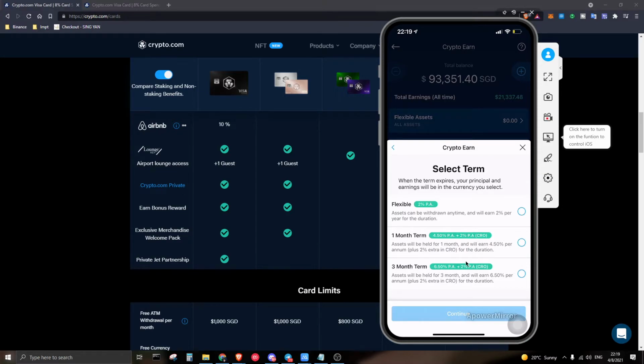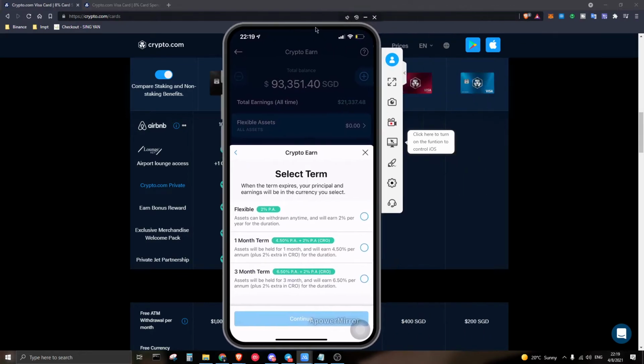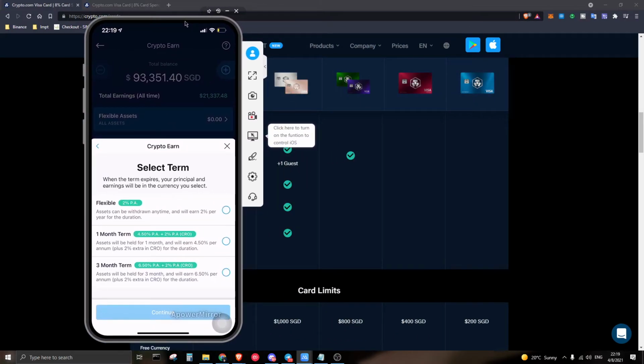I'm not sure about that, but basically, if you want to put some funds into CryptoEarn, you can generate passive income for your cryptocurrency. Basically, I would say it's also a good way for you to generate income. Right now, CryptoEarn on Bitcoin itself is offering around 6.5% for my tier, inclusive of 2% on CRO. Basically, I'm getting like 8.5% on this investment.